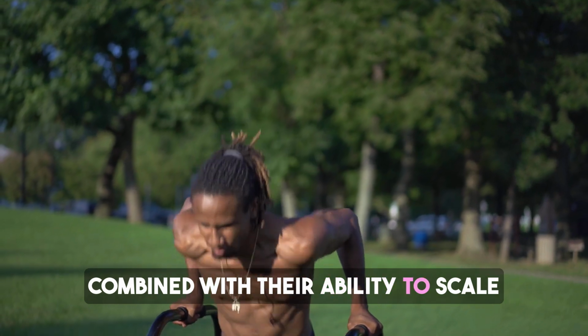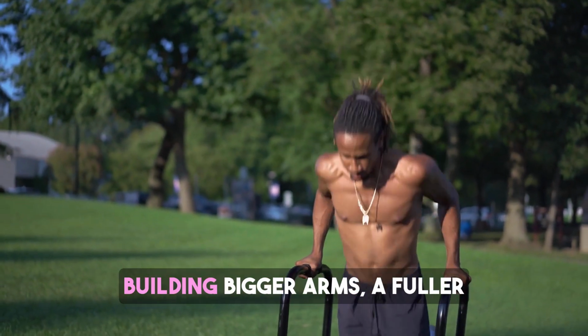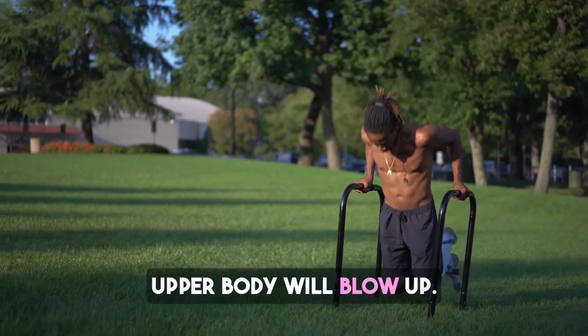Combined with their ability to scale in difficulty, dips are a must for anyone serious about building bigger arms, a fuller chest, and true upper body size. Do them right, and your upper body will blow up.